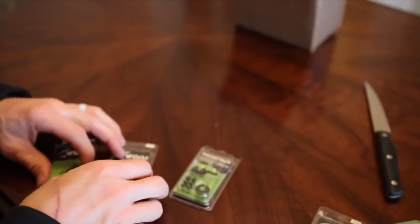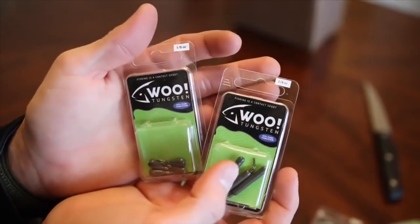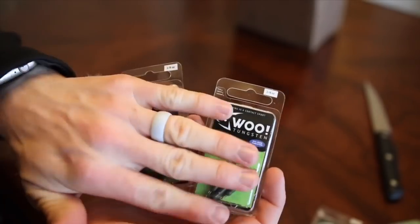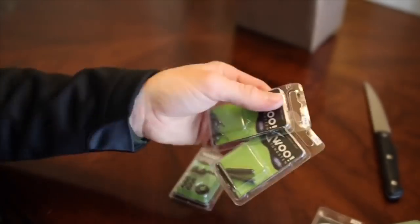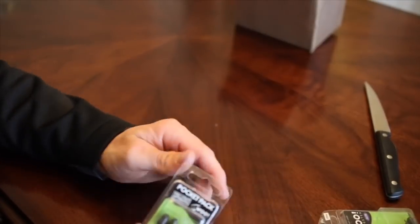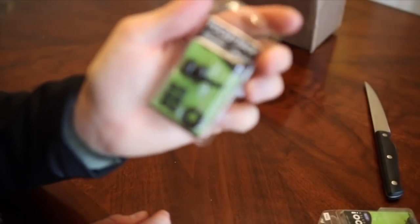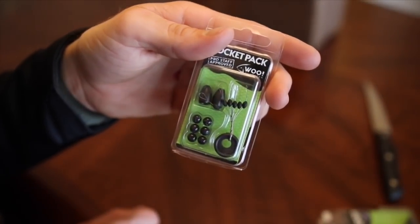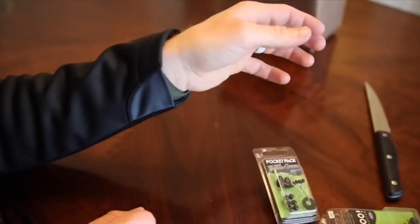And then we've got these drop shot weights. I don't throw enough drop shots, but now that I'm partnered with Googan Baits and I'm going to be throwing that drag and drop a lot with some of these right here, it's going to be a dangerous duo. Drop shot is really going to shine right now, I think, when they're just real finicky. Then I also got this little pocket pack, so I can try out some of these beads and also these weight pegs. So for my Texas rigs, I'm going to be utilizing this right here.